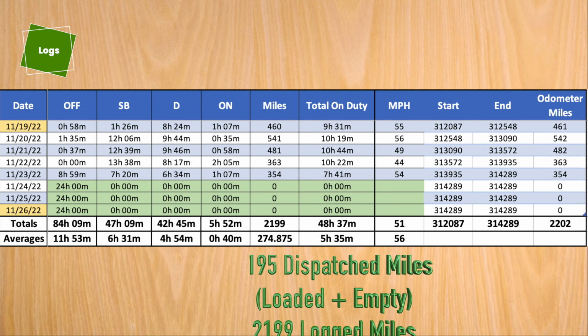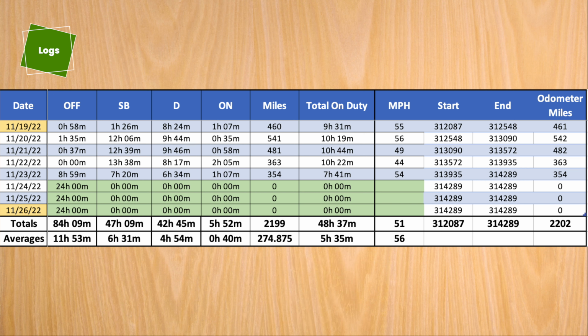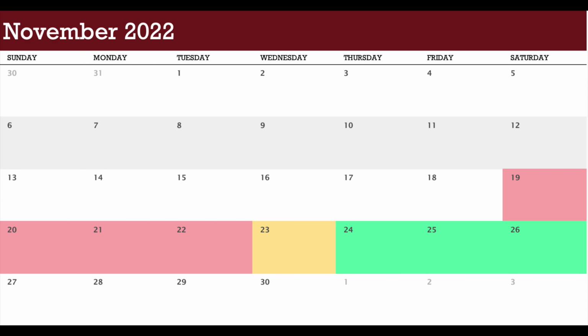Taking a quick look at my logs for the week, I had 2,195 dispatched miles, 2,199 logged miles, and 2,202 odometer miles. I started driving on Saturday and I ended on Wednesday afternoon, so a total of 5 days. Then took 4 days off, Thursday, Friday, Saturday, and Sunday, before rolling again the next week.